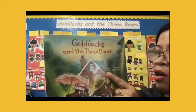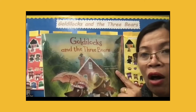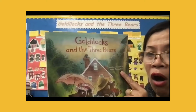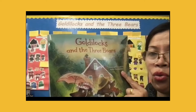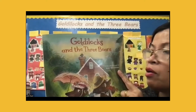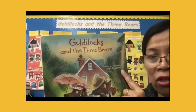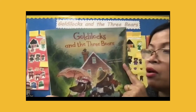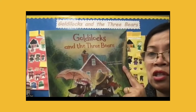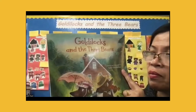Now I have here a person's name. This person is the author of the book. What does an author do? The author writes the words. Now, I cannot find any other name, so that means Valeri Gorbachev is the author and at the same time, the illustrator. What does an illustrator do? The illustrator draws the pictures.